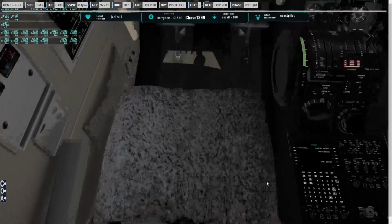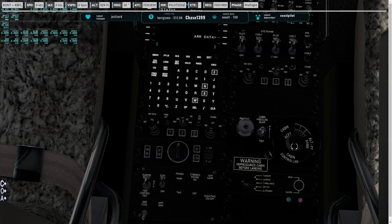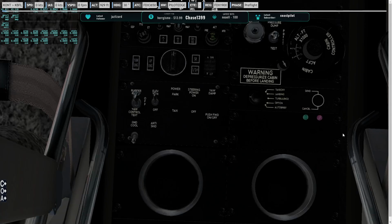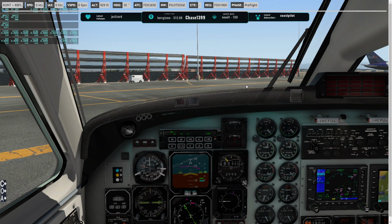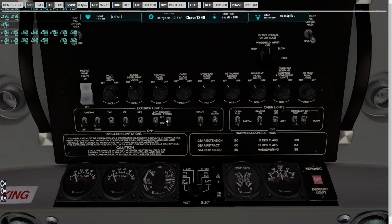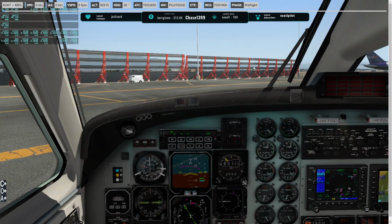Sierra 397 Juliet Delta, clear direct ocean side. Direct ocean side, 7 Juliet Delta. We're only going up to 16,000. Jack 9510 Lima, traffic 12 o'clock, 2 miles, northbound maneuvering, VFR indicates 2,300, type unknown. Set it for about 18, that's fine. 9510 Lima, searching. Cabin pressure is all good to go. Rudder boost, all that's good. Taxi lights are on.